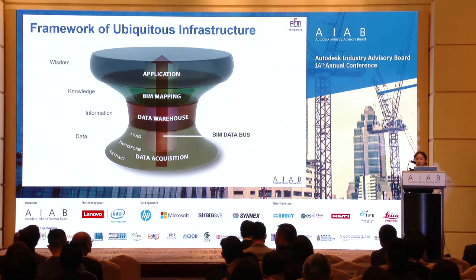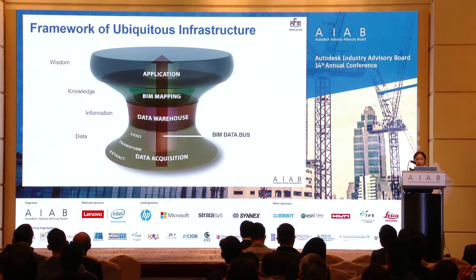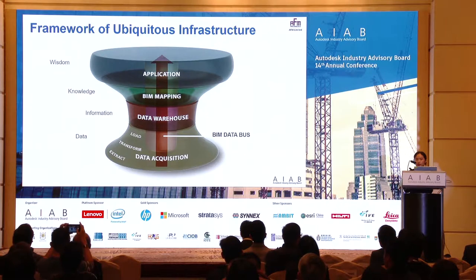The framework includes mainly four layers, and in the central is what we call the BIM data bus. In the bottom layer is data gathering, and the second layer is information store. And the third layer is BIM mapping for information sharing. While the top layer is the application layer.